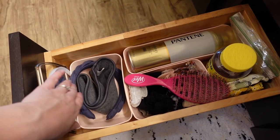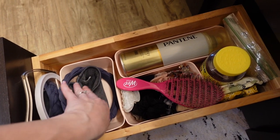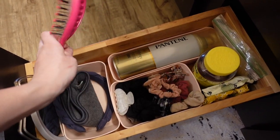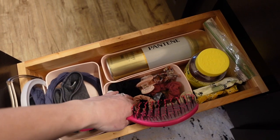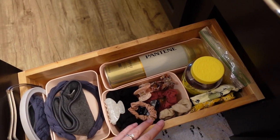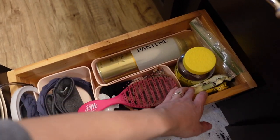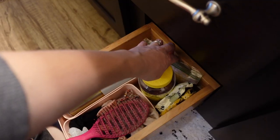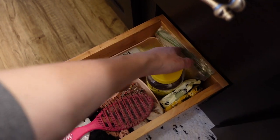I ended up putting my mirror just here, and I'll put my headbands and stuff in this. My brush just kind of sat in there because there was really not a good spot for it. And then I've got all my hair ties and scrunchies and stuff. Prenatal vitamins, a couple of masks that I don't really use that often. Extensions, if I ever want to put them back in my hair, I've kept them.